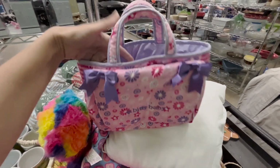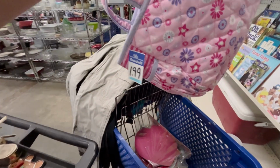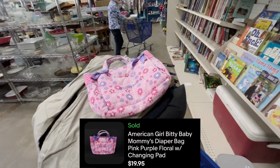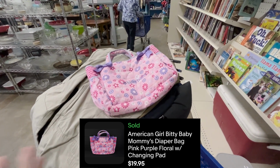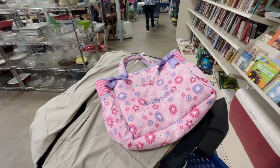This I'm going to definitely be picking up. It's a Bitty Baby bag. So it is only $1.99. It's not going to go for a huge amount of money on its own, but I might lot it with a Bitty Baby that I have, and maybe it'll enhance the purchase even more.